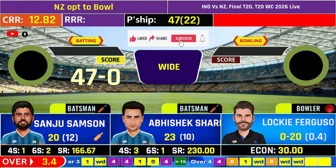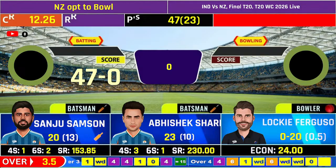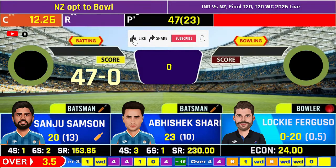19 already from this over. 20 from it. His radar's gone. I think it's a change of pace that's worrying him. That's the problem when you're bowling to Sanju Samson. Anything outside off stump, he strikes at more than 200. So you're trying to get it into his body, and because of the angle Lockie is creating, he goes so wide of the crease and trying to tuck him up, and that gets so hard.